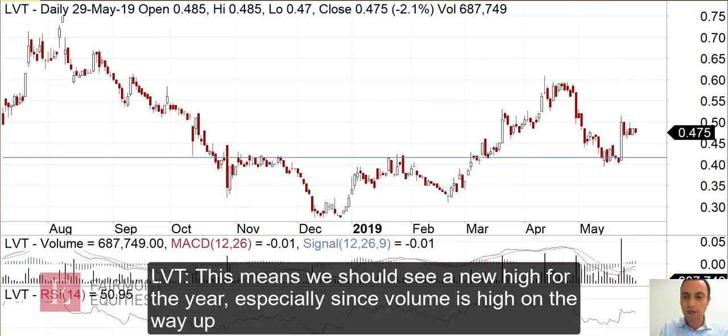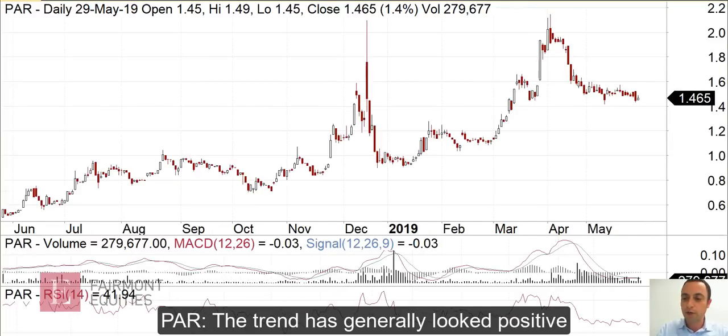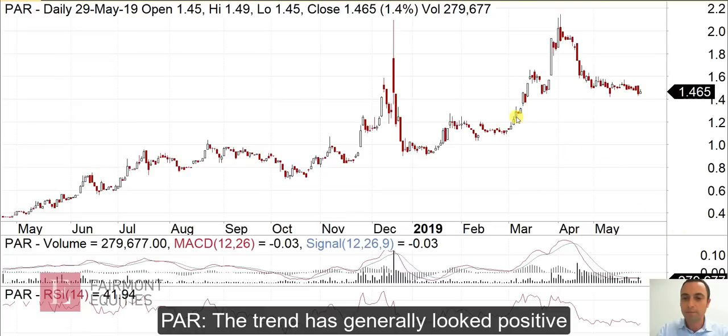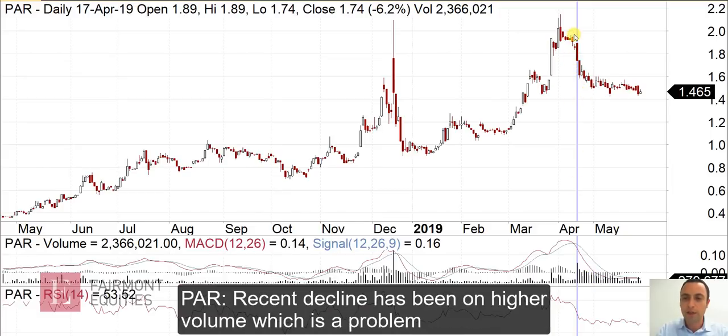And finally, PAR, not one I've heard of. I mean, generally it's been trading pretty well. If we look at a weekly chart, it's had a fantastic run since the beginning of last year. The pullback recently though was on quite a bit of volume. So if we have a look at the volume on these few days down, that's a bit of a concern.